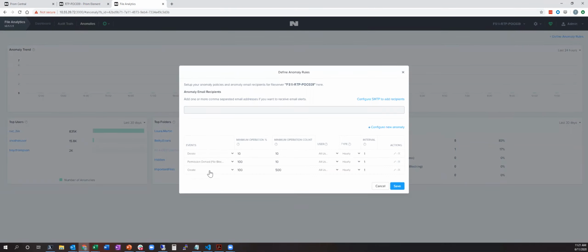I had a create rule that said, hey, if I create more than 500 files in an hour, I want to be notified about it. I want to receive an email. I want to see this in my anomaly report. Same thing for deletes. If I had 10 deletions in an hour, I can absolutely set this up. And one of the things that we're looking at this for is the capability for you to understand and know if large bulk amounts of data are being created, if they're being deleted.